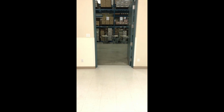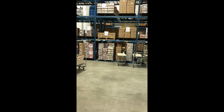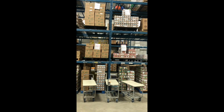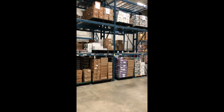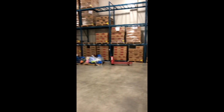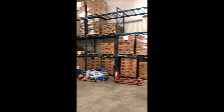Now back here is our warehouse, where we have all the canned goods. You can see all those canned goods there. We have shelves and shelves of them to stock our shelves in the storefront. And then we also have food storage items if people are interested in purchasing food storage items. So those are there too.